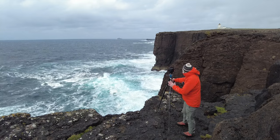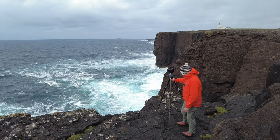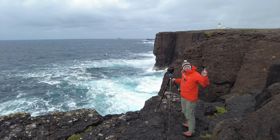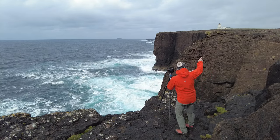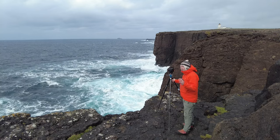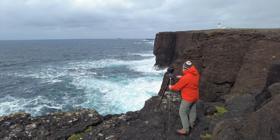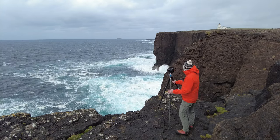So, nice gray skies. Absolutely fantastic area this. A lighthouse just up here. There you go, just up there. I'm capturing the scene, portrait and landscape mode. Look at the light just hitting the actual cliff face itself. Nice black volcanic rock here.